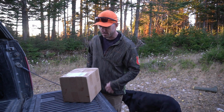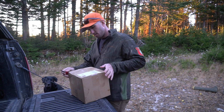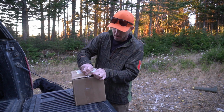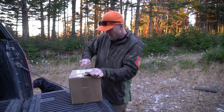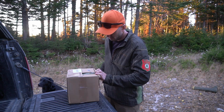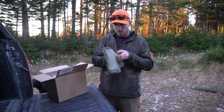All right, I also have a package here from the guys at Stagger Gear from Vermont, and I want to open this and see what I got, because they might have some gloves and stuff that I'll be using this fall. Looks like we got a t-shirt.